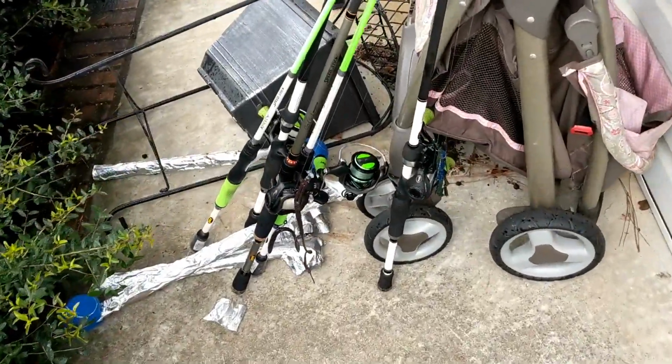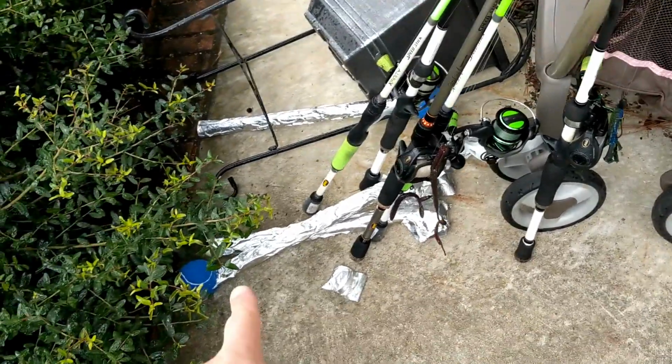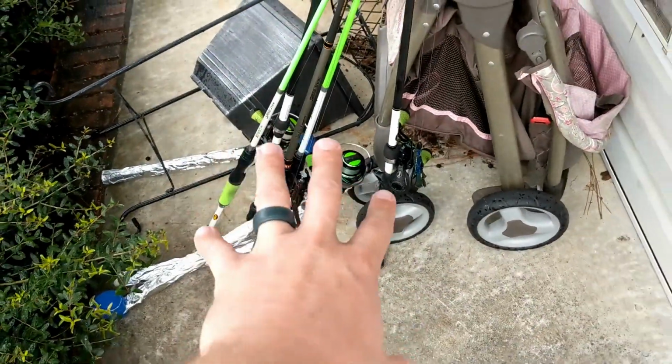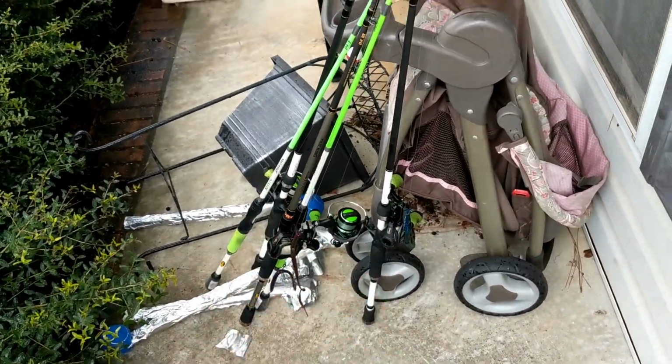Probably doing better than I am because, as you can kind of see, it's like this weird mix between heavy rain and storms and random bits of sunshine. So it's a little strange, but it's been raining a lot here in the south, so that means no fishing today. Got all my stuff drying out because it got drenched. Don't ask me what that stuff is or why this baby carrier is out here, but let my rods and reels dry a little bit because they got drenched earlier.